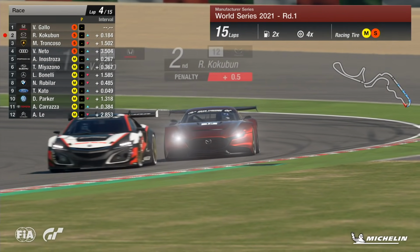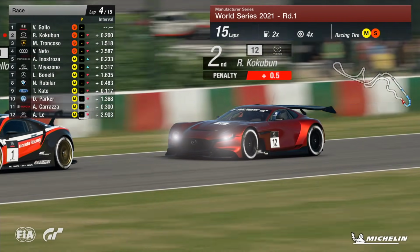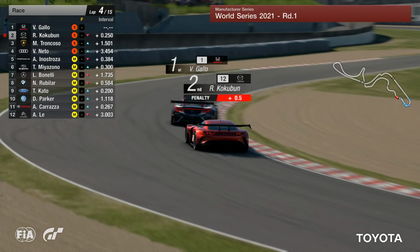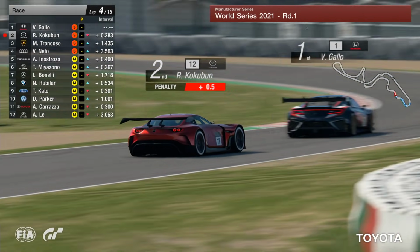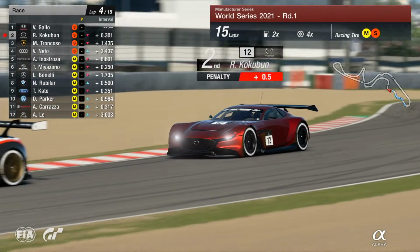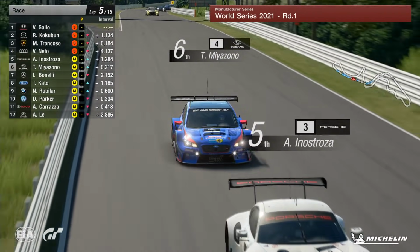Meanwhile, Gallo's got it all out of shape in the first corner. Look at how much that gap has come down. Of course, Kokuman has that half-second penalty to serve, which he will serve in the next penalty zone. So that's going to drop him back, but if he can get himself ahead of Gallo, then he might be in with a shout here of trying to hold on to this race lead. As we return to Gallo at the front of the field.